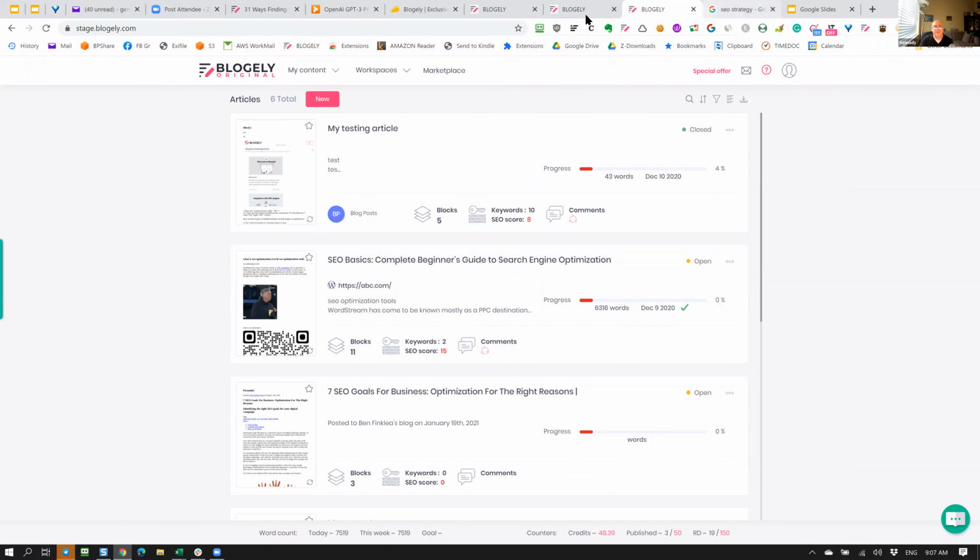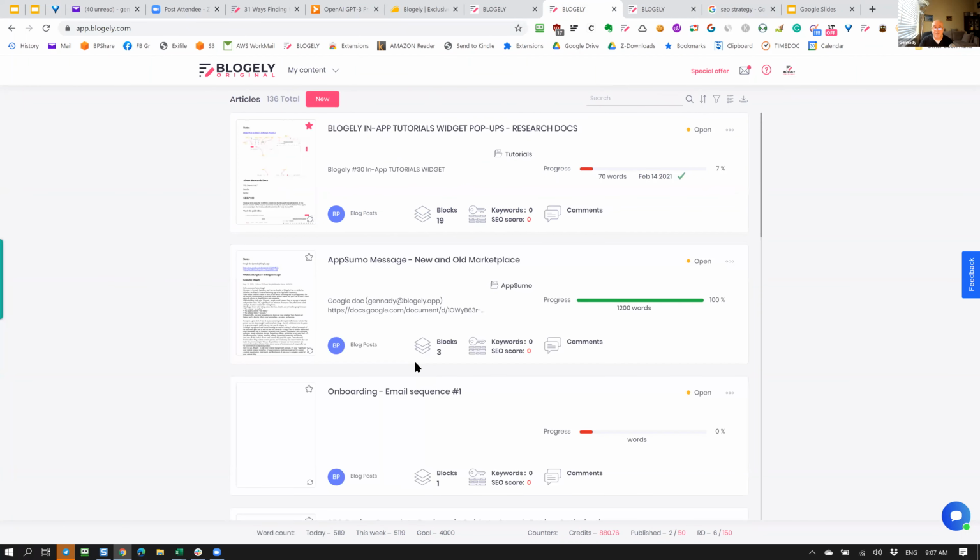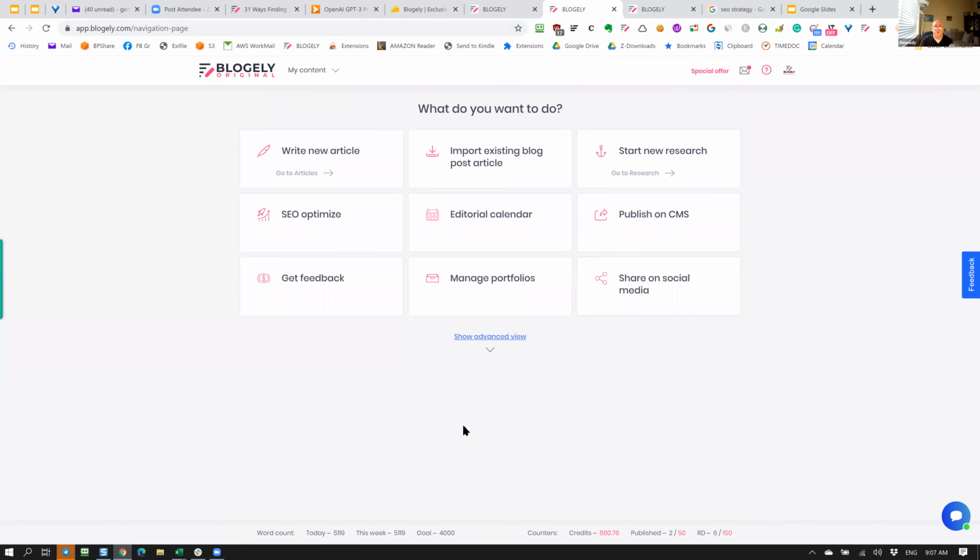Right now, what you see is the production version. So I'm in the development. This is the main page, the articles page. When you start, we have rolled out the navigation page. The navigation page is what you come to whenever you click on the logo. It gives a simple explanation of what you can do with the platform. You can write an article, you can import an existing blog post from your existing blog, you can start the research, or you can go to the research page.